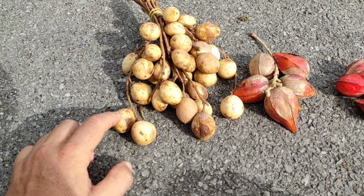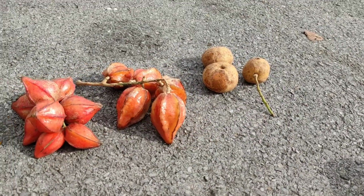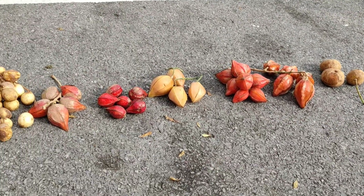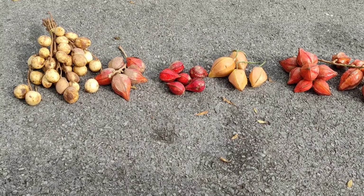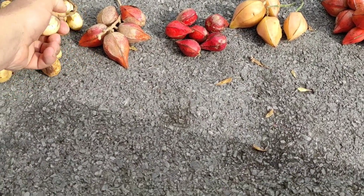Here I have two other very common Baccaureas which you can find on a lot of local markets. The Rambai, Baccaurea motleyana, and here one of the many tampois. I think this is Baccaurea macrocarpa. Well, Baccaureas are super tasty. They have a strong sweet and sour taste and a very nice mild flavor. Let's try the two other species first.